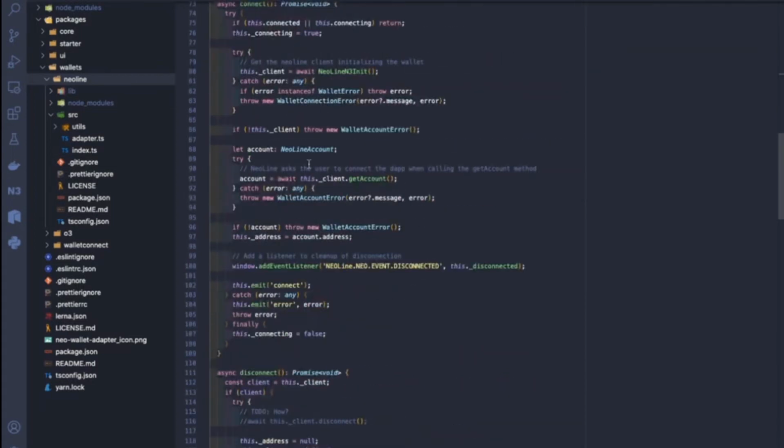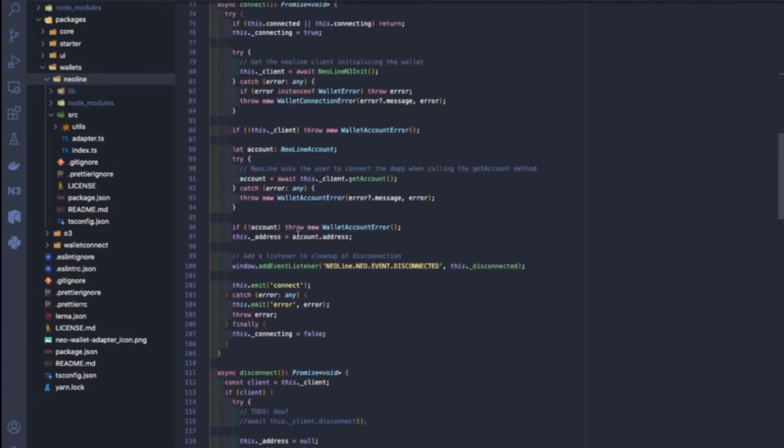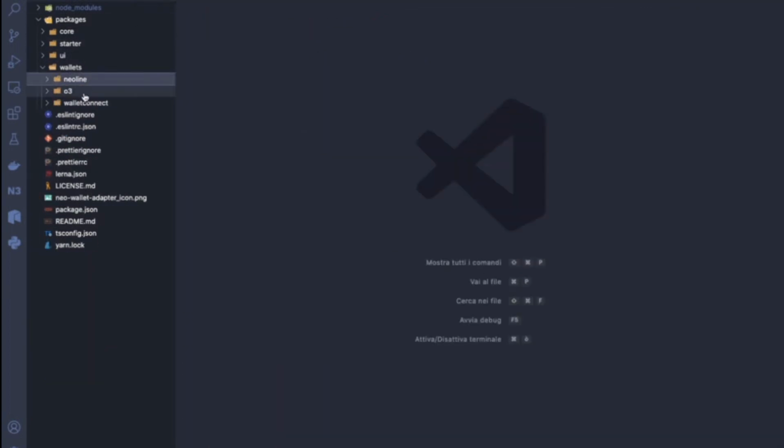So in this package, you'll see all the inner implementation, which is implemented here and removes from you the effort of implementing the wallet connection yourself. So it's already done here. The same is done for O3 and wallet.